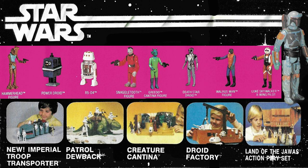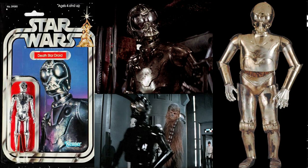Other than Boba Fett and X-Wing pilot Luke Skywalker, all of the figures released in the second year were drawn from Tatooine. Droids and Cantina aliens dominated this second year, with the first variant Luke and Boba Fett outliers of the minifigure line extension. And it's worth noting, while the name may lead you to think the Death Star droid was from the second half of the movie, this figure is actually a twofer.